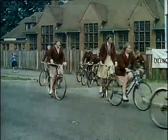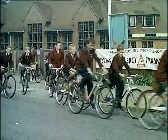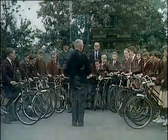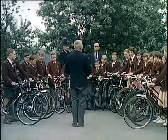3 million children in Britain cycle to school every morning. In the first 5 months of 1960, 39 of them were killed and nearly 5,000 injured. A scheme for training children in safe cycling was recently launched.